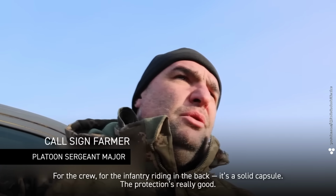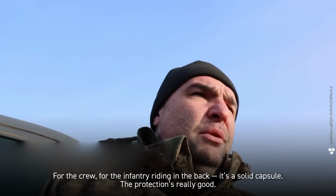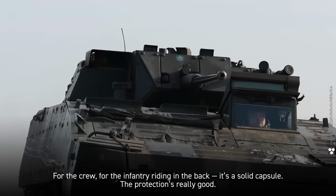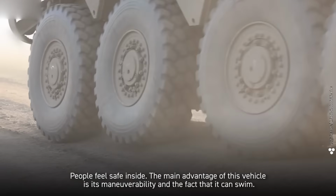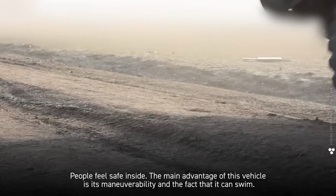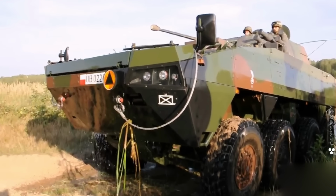For the crew, for the infantry riding in the back, it's a solid capsule. The protection's really good. People feel safe inside. The main advantage of this vehicle is its maneuverability and the fact that it can swim. Here's how it looks in action during a water entry.